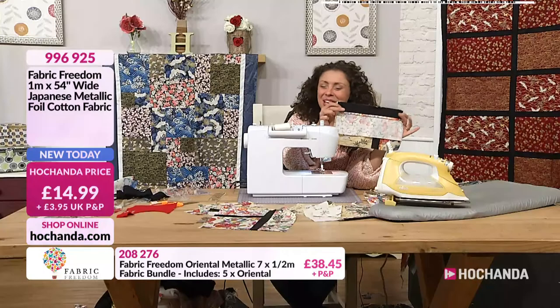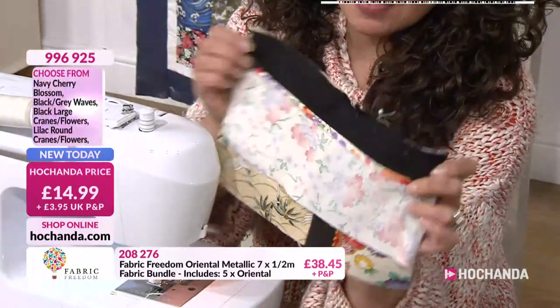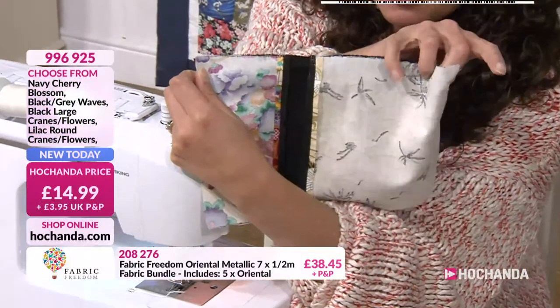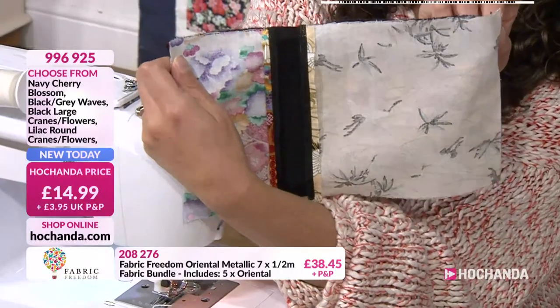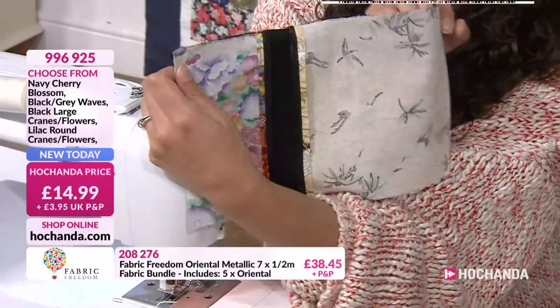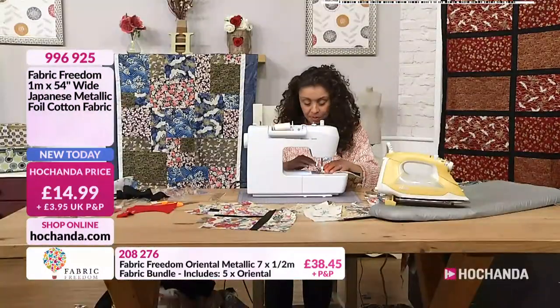Maybe. So that was piece one attached to piece two, so that's that side. And then piece three. Three, four and five all attached together there. So then we're just going to sew the two together along this top edge. So we'll get those done and then we'll start loading them into some bigger pieces.